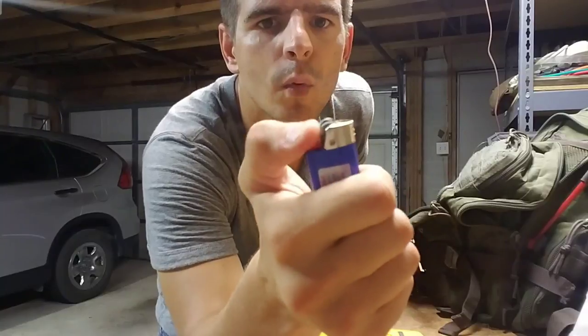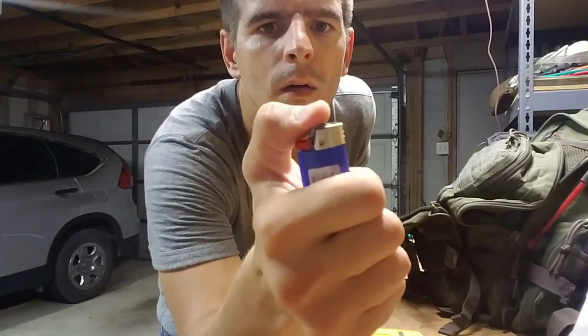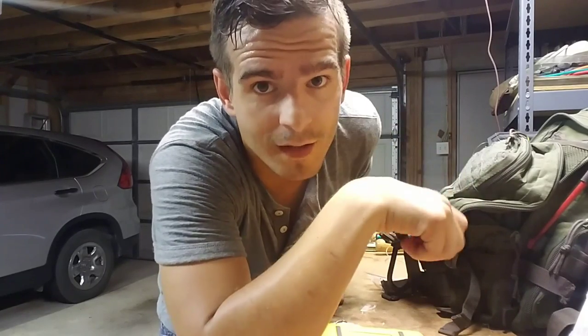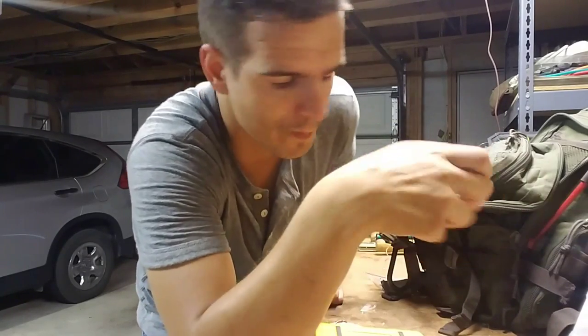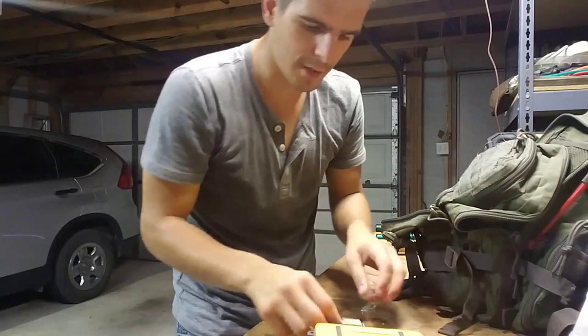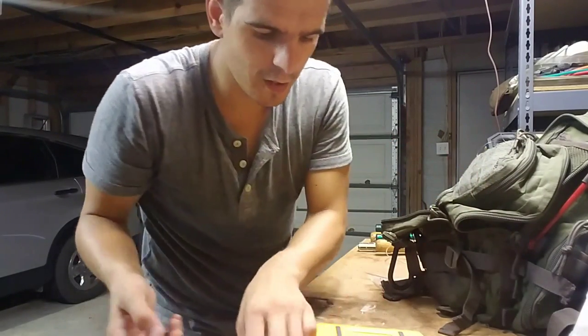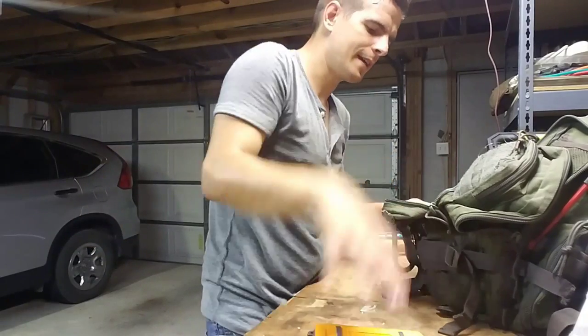Oh, this lighter is out of order, y'all. Time for a new lighter, but I like to use this to swell up the ends of my fishing line to make my knots tighter for when I'm fishing for big game. Oh, here's another rogue lure. Little frog, little worm jig here with a weighted head on it. Put those back in here.